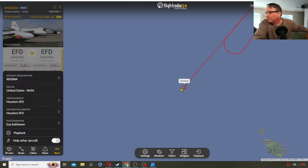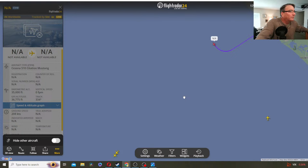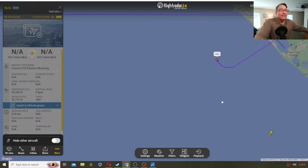External tanks, maybe, on those WB-57 aircraft. So you're looking at this picture right here. I bet you're right. I bet some of that is external fuel tanks, and some of this is additional camera equipment. 174 knots at flight level 350. Wow, he's really slow flying it. Is that 208 knots? Yeah, he is. Oh, yeah. I think he's going to hang out and watch the show. Interesting.